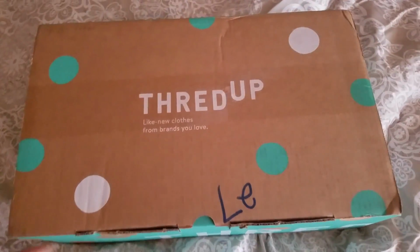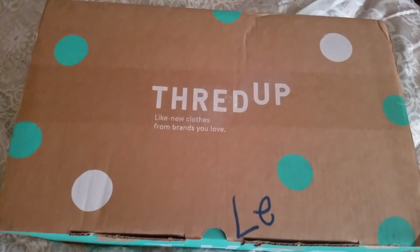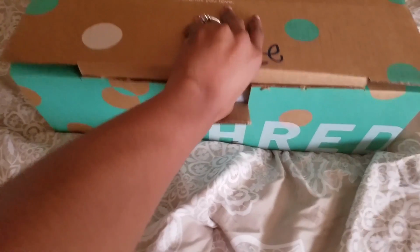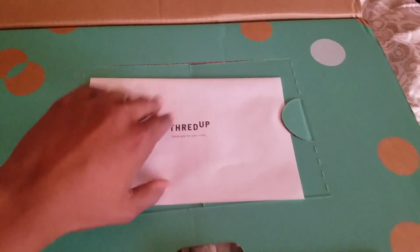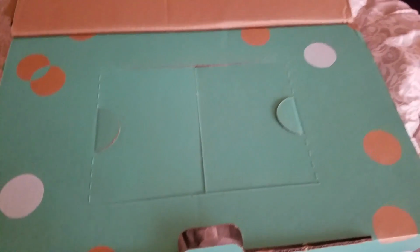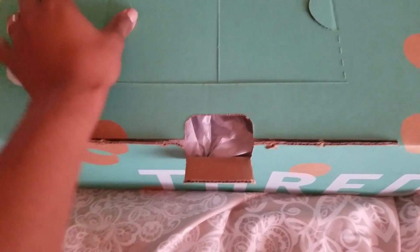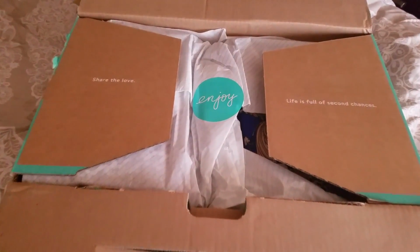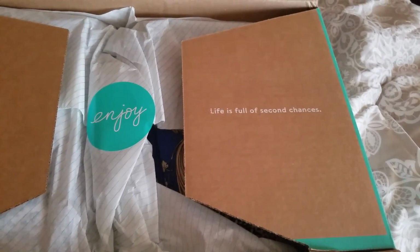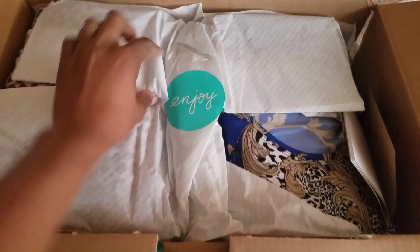I received my ThredUP package today. Can't wait to open it and see what goodies are inside. Oh, okay. How cute. Share the love. Life is full of second chances. Enjoy. Super cute.